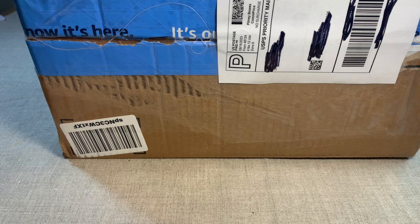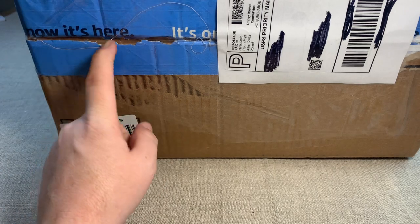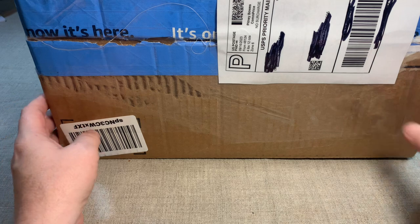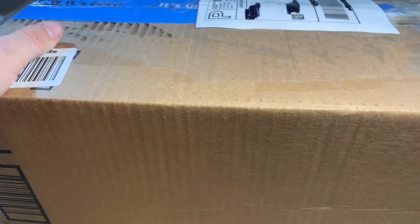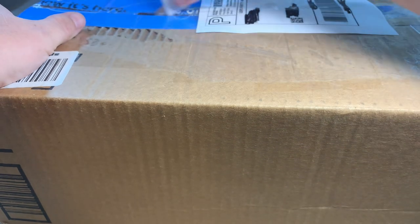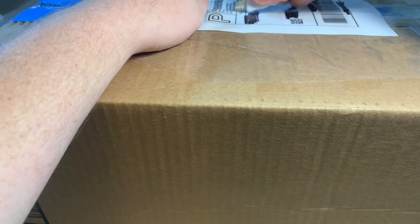Hey everyone, it's Jason with Preston Street Market, and I am here with a mystery jewelry box. This is from one of my pickers. So all I know is that it's vintage jewelry. I don't know anything else.